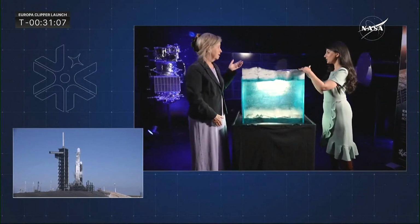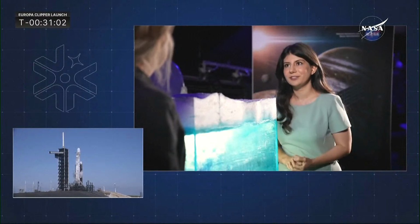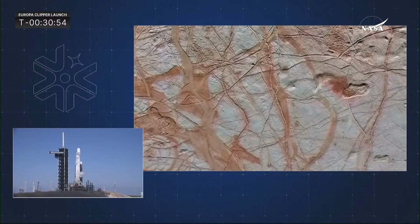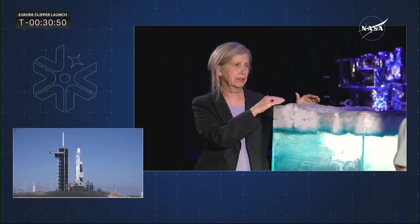I see all these ridges and crusts and grooves. Like, what is it about this geology that makes it different? Well, there are hardly any craters on this unusual surface. We see a lot of evidence for cracking and active geology, so we think it's either active now or was active in the recent past.